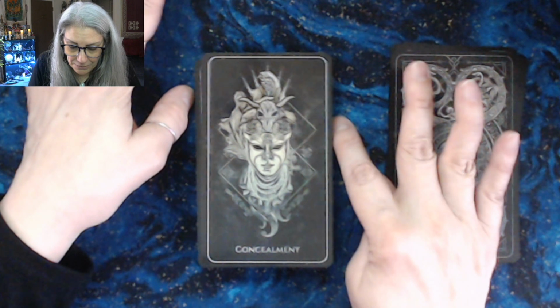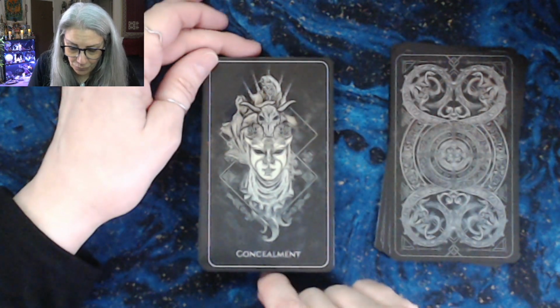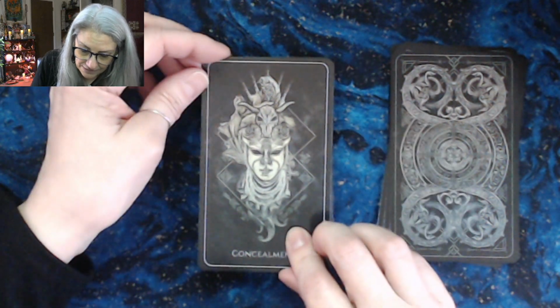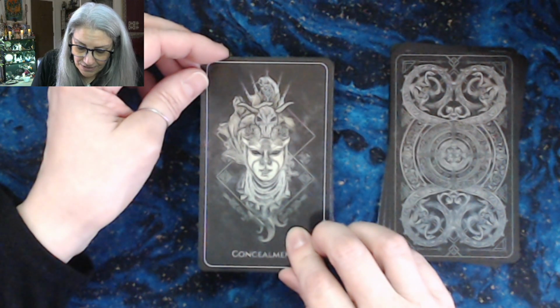Concealment with a mask. So the images are simple in that there's only one really main element, but there's a lot of detail in each of these elements, and a lot of little things that you might draw on as you look at them for a reading.